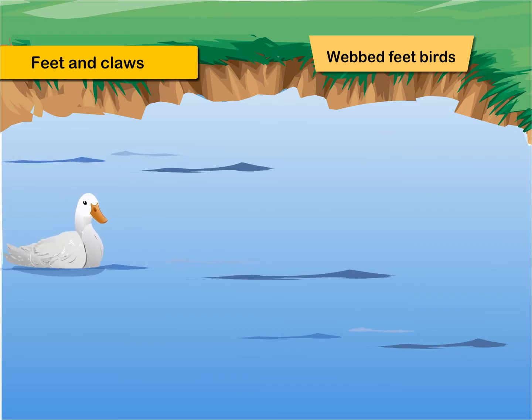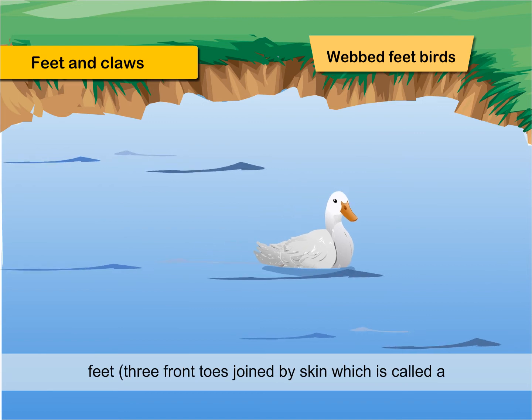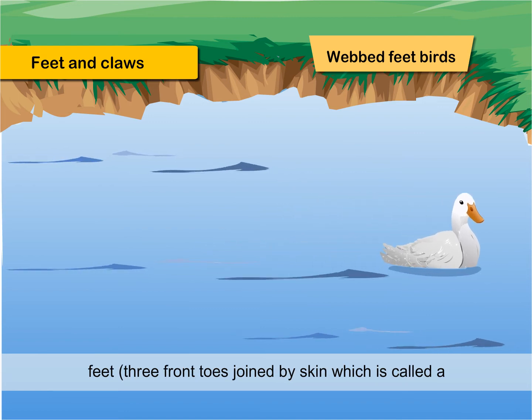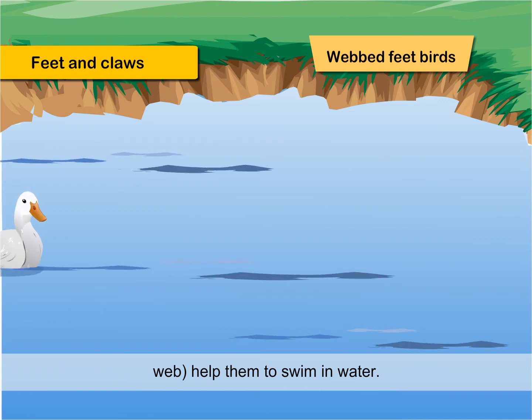Webbed-feet birds. The birds such as ducks and geese have webbed feet. 3 front toes joined by skin, which is called a web, help them to swim in water.